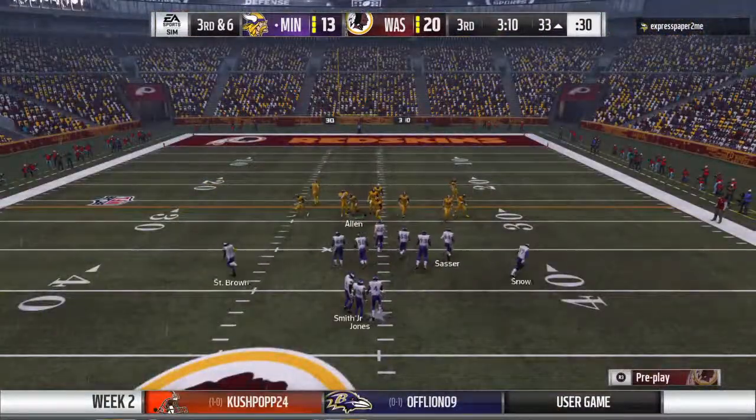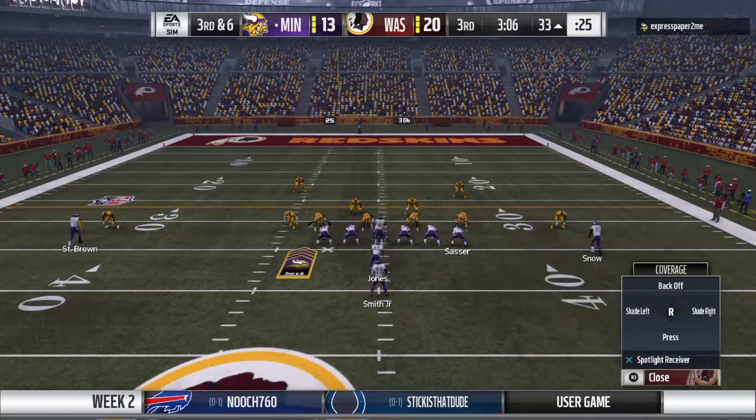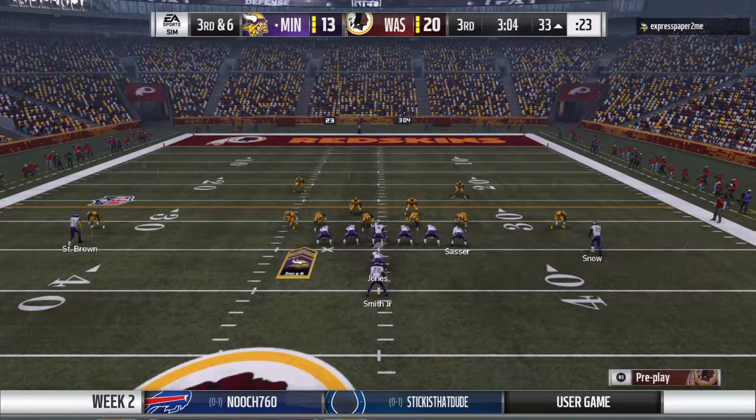The Vikings on 3rd down. They've only converted once in 4 tries. This will be 3rd and 6. All right, now, lucky 56.